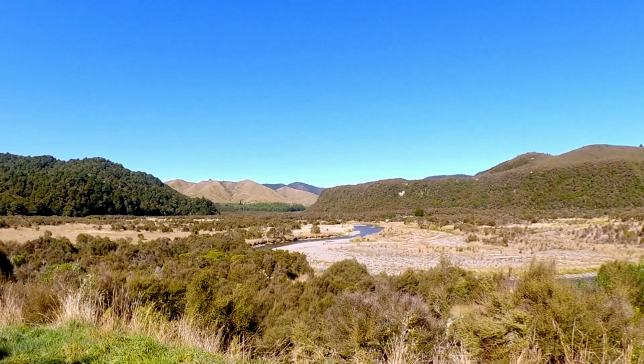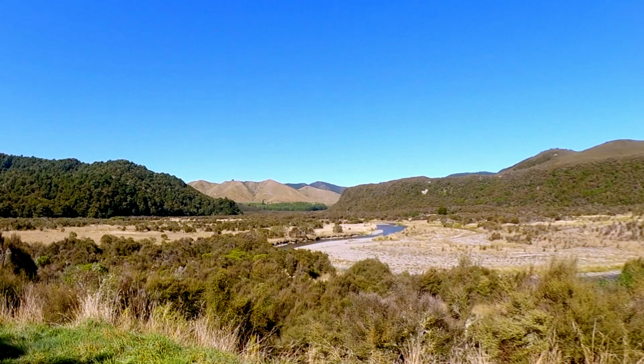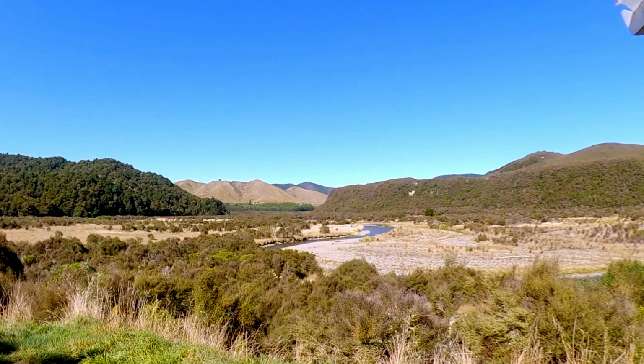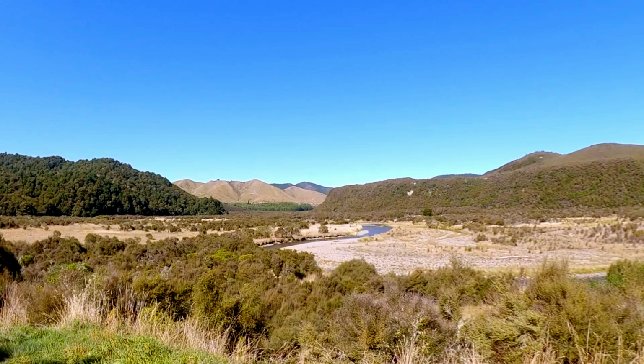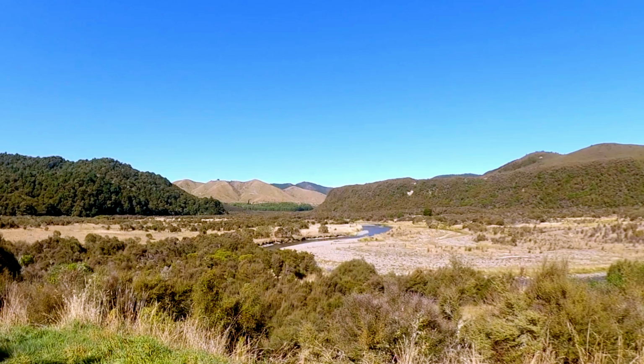But she's a beautiful spot. The sun's dropping away behind us at the moment, but I dare say it'll be gorgeous in the morning, so we'll soon find out in the morning. So there we are, Oamaru Hut, Kaimanawa Forest Park. Come on along, she's a great spot.